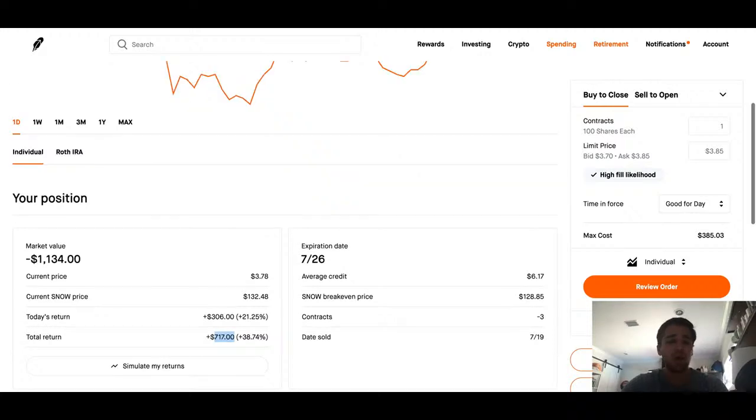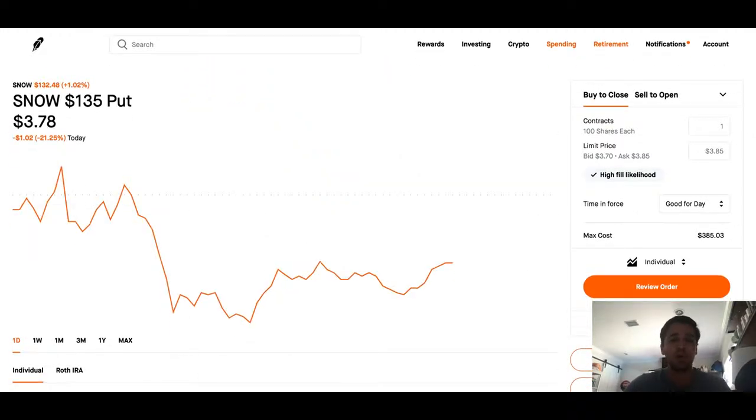So what will I do with this? I'll probably just keep rolling it down, to be honest with you. Keep rolling it from 135. I'll probably go down to 134. Just keep accumulating that premium, and then eventually I'm out of the money again, and it expires at zero. I'm willing to do that. All right, let's keep going.